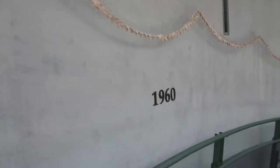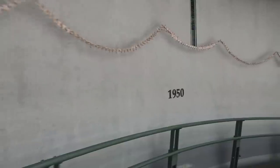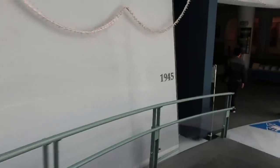Wow. Okay, we're at 1960s now. See that? Getting to around the birth of my parents. Oh, 1950 and 1945. Oh, wow. What a cool concept. I like that. You can visually see how long ago that was.